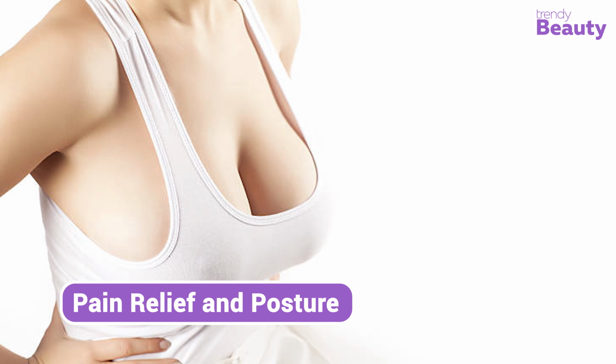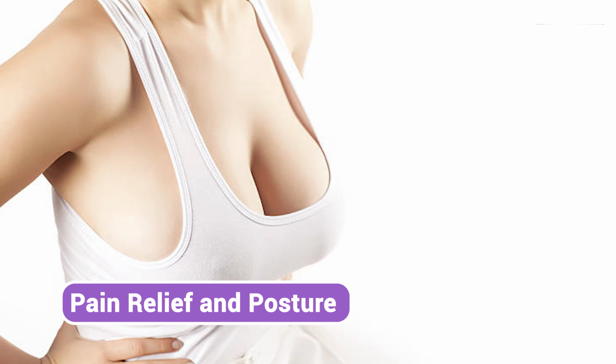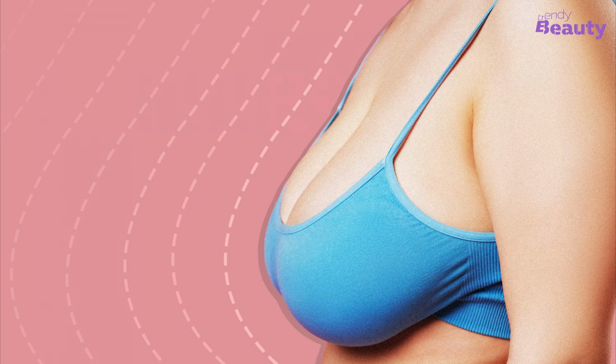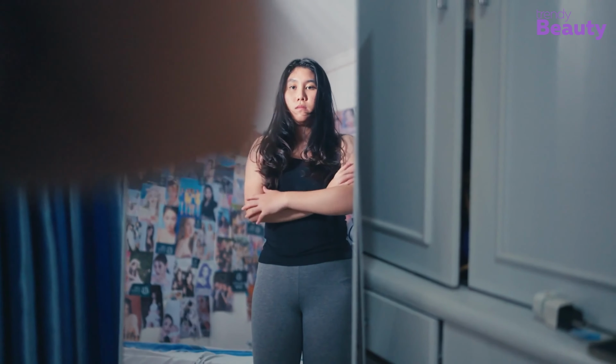If your breasts are too big for your body, they can cause you a lot of discomfort and pain. Breast reduction surgery can help you get rid of these problems and boost your self-confidence at the same time. A breast lift, on the other hand, is more suitable for women who have saggy and droopy breasts due to aging, weight loss, or pregnancy. A breast lift can make the breasts look more youthful and attractive by raising and reshaping them.